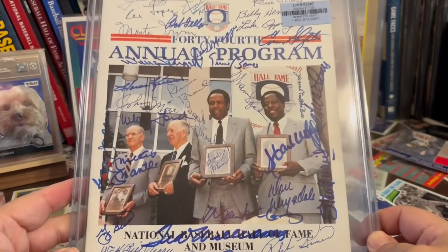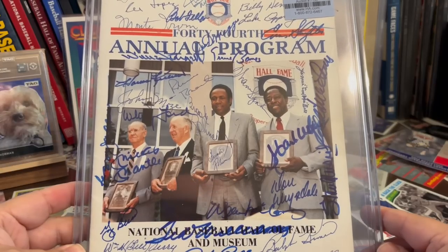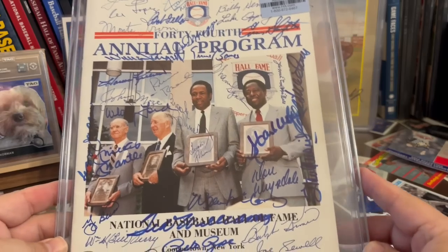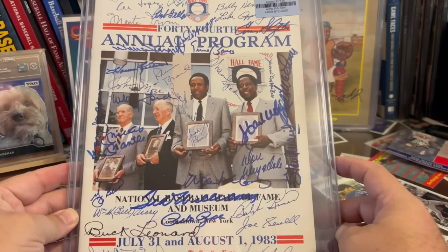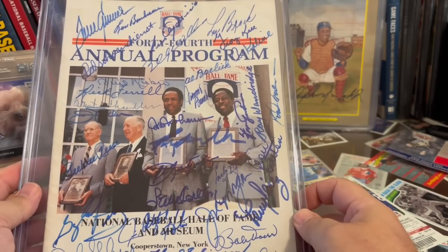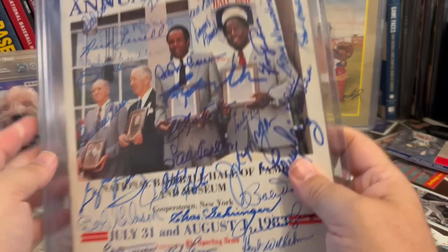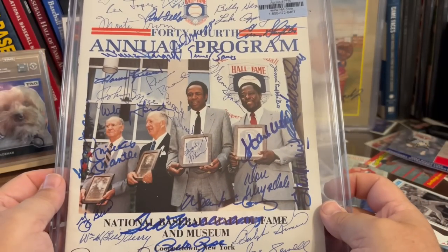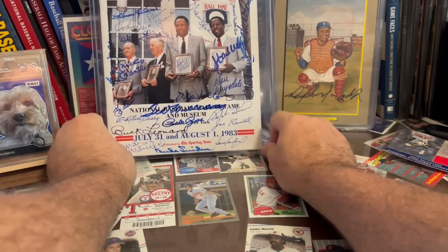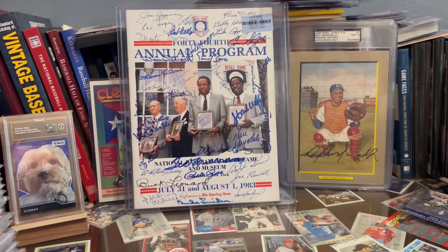I mean, the effort, the just thoughtfulness that somebody had to get all of these signatures. Brooks Robinson, Whitey Ford, Johnny Mize, Killebrew. I can't even imagine how long that took and how difficult this was to get one and then fill up another one. Years and years, this must have taken somebody carrying this around with them and continuing to add to it every year is so cool. And so that is easily my favorite piece, just because of how many guys are on it, how many signatures it represents.